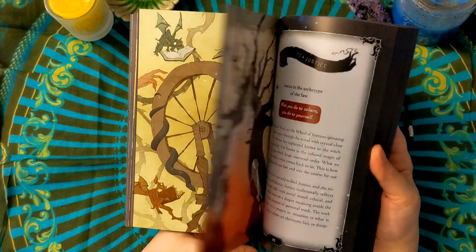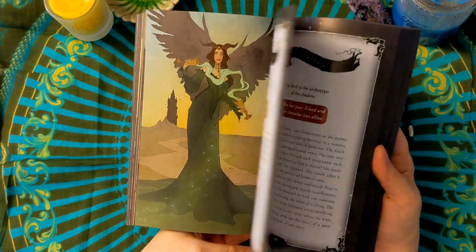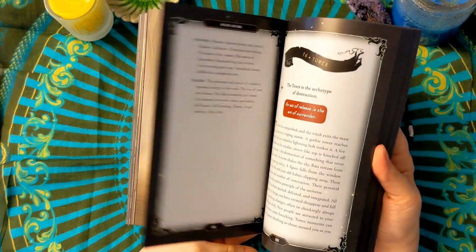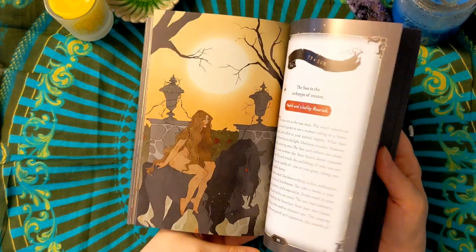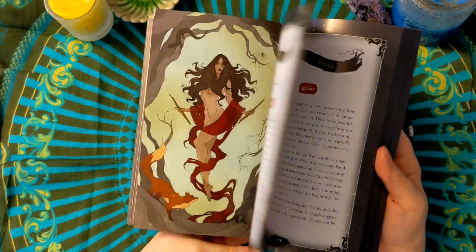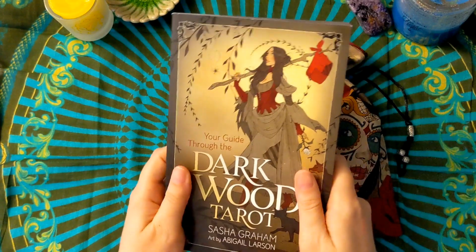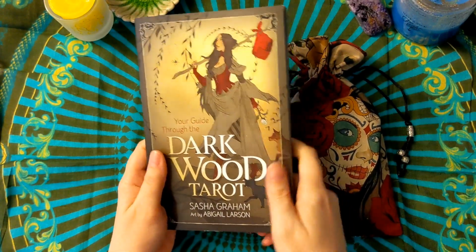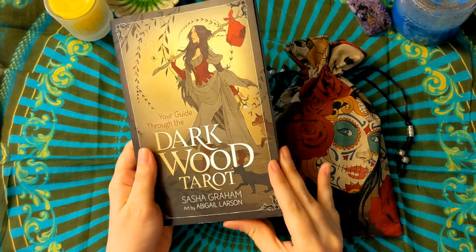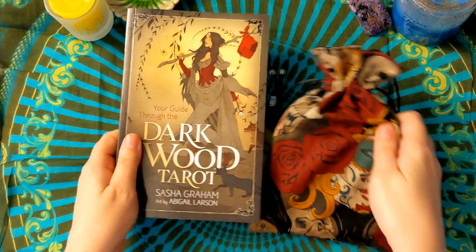And so I actually read this cover to cover. It was amazing. And I'm not used to reading a guidebook, but I learned a lot about the tarot and myself and the deck just from reading this book without even playing with the deck yet. So this wins for probably favorite guidebook, at least in a very long time. And, you know, when I talk about favorite books, I did read this book just as a book.